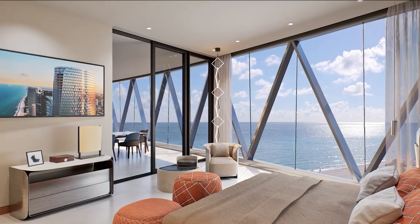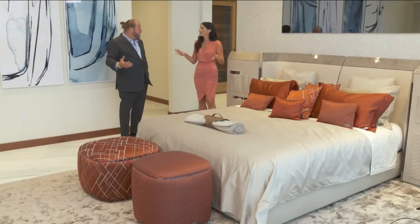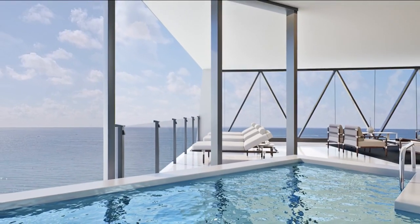Not just a balcony, by the way. This is like a huge terrace. It's like a Florida room. In reality, it's an outdoor living space. Very glamorous. It's a glamorous Florida room, and you have your own swimming pool and an ocean view, of course.